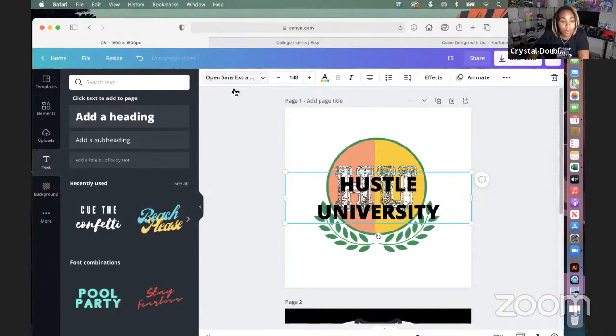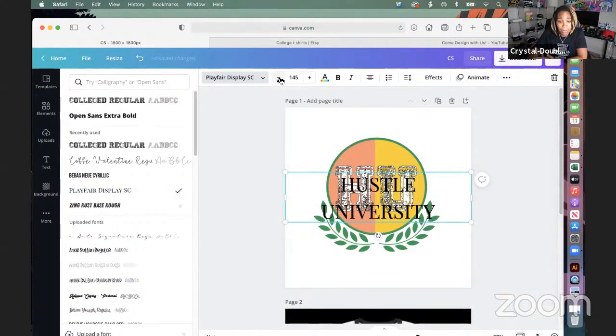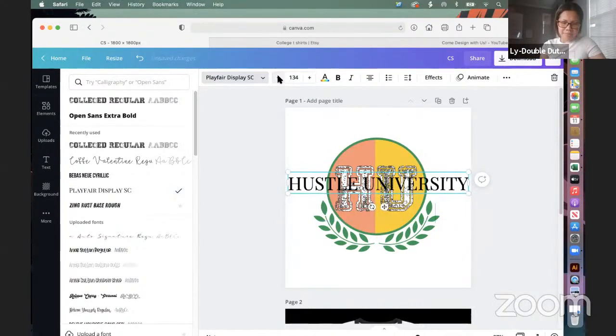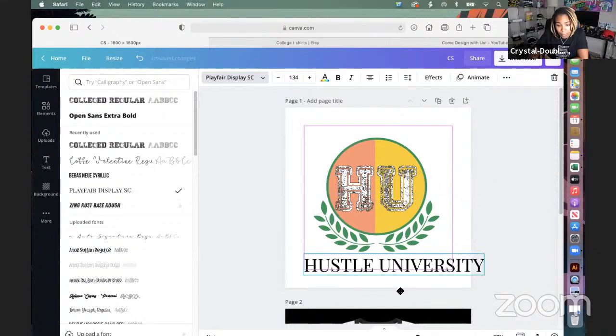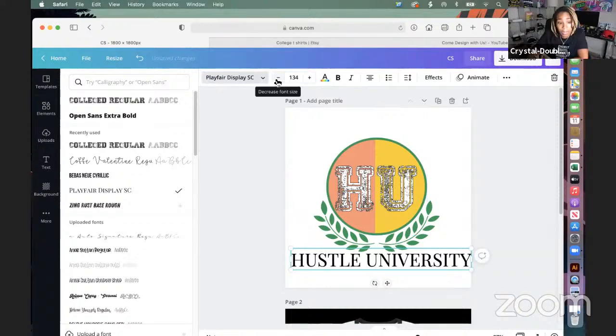All right. So the other thing is I want to choose a font that again is almost like collegiate. And I feel like this Playfair Display kind of goes with that if you look at college shirts. Yes, that's also one of my favorite fonts. Yeah, I really like that. That one too. I'm just resizing it right now. And of course, I'm going to make sure that it's centered.